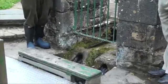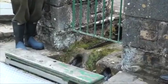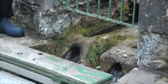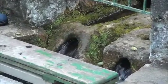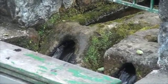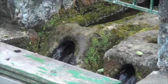There's another stone very similar to this at St. Bridget's Well in Kildare. And again, historians and archaeologists have failed to put a date on that either.